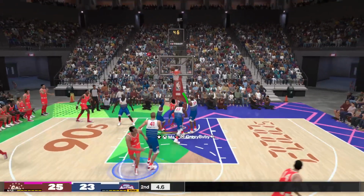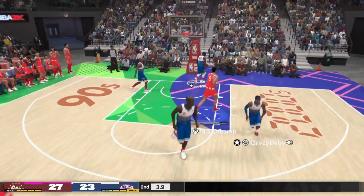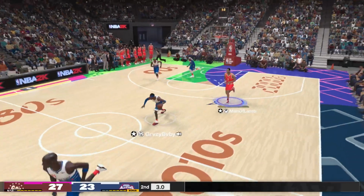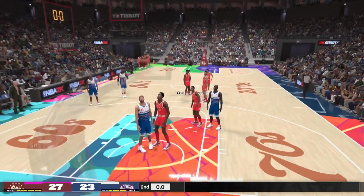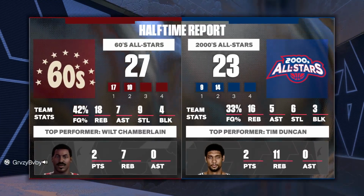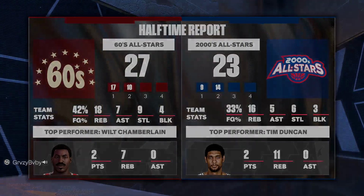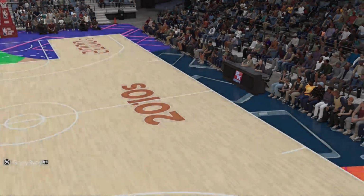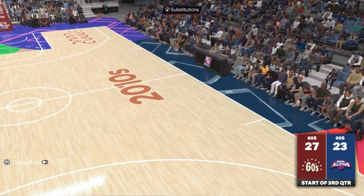Robertson right side. And that one good. Robertson's got 7 points in the game. And the painted area is where Robertson can destroy you. He's just too strong and too skilled. And a close game so far through the first two quarters as we reach halftime. The 60s team, they lead by four. And join us right back here after the break for the start of the second half.